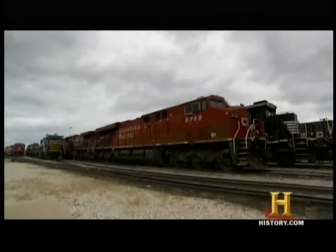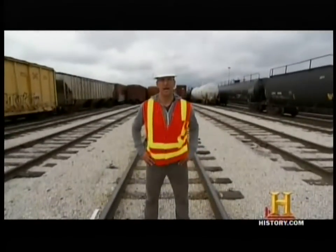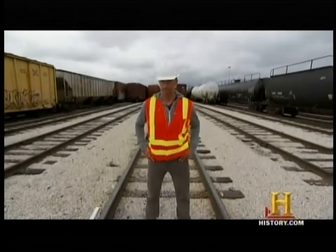Chicago has been the nation's largest hub for railway transit for well over a century. But what I want to know is this: what do trains have to do with time zones? Coming up, train travel warps time and space across the map and reshapes the Southwest.